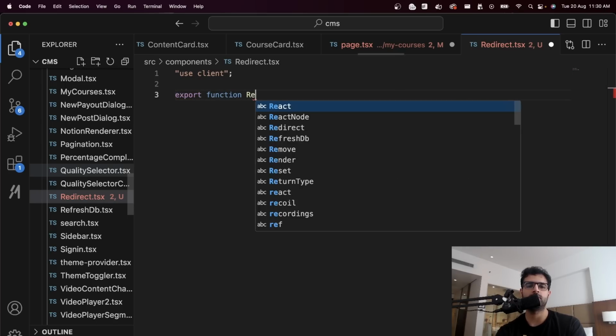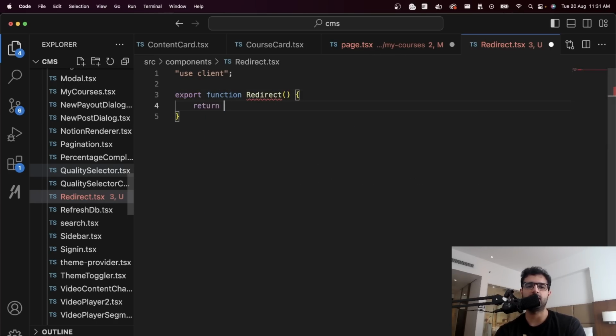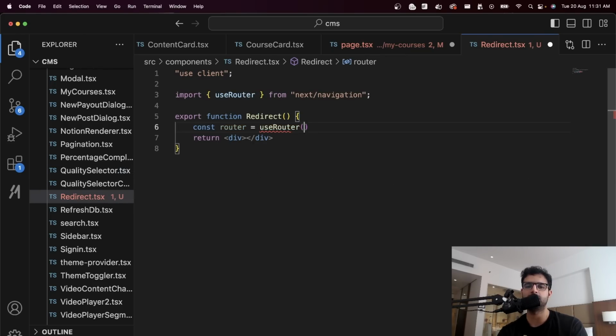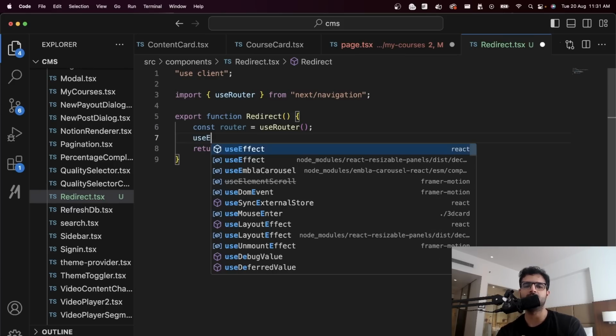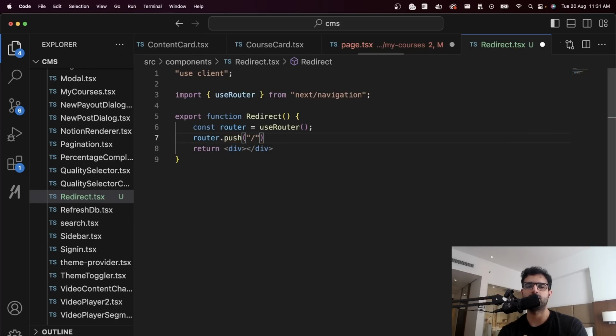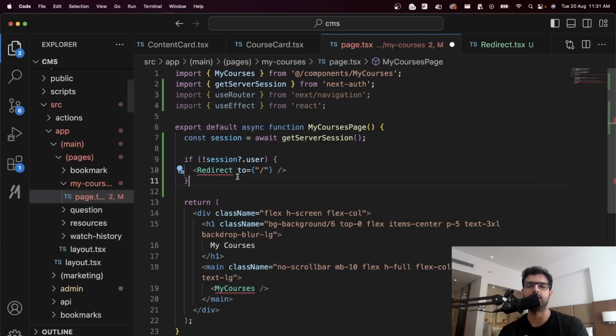Export function redirect. Also, don't be shy. If you're doing day-to-day coding, don't be shy to use AI. I turn it off purely because it's a slight educational video. Slight, I say, because I'm sure there's nothing you can't learn much from it because it's going so fast, or you need to code it yourself to be able to learn it. Dot push, but you get the idea. It's not like I don't use AI day to day when I am coding. I just disabled it for this video. You get the idea.